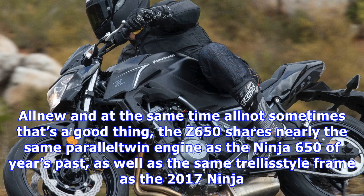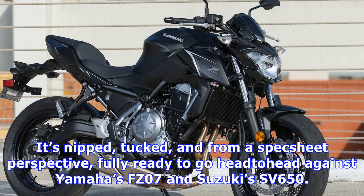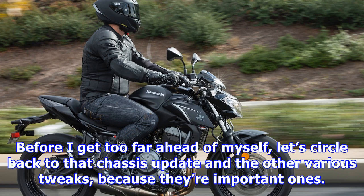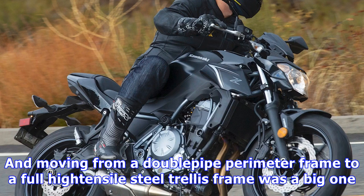Enter Kawasaki's 2017 Z650. All new and at the same time all-new. Sometimes that's a good thing. The Z650 shares nearly the same parallel twin engine as the Ninja 650 of years past, as well as the same trellis-style frame as the 2017 Ninja. It's nipped, tucked, and from a spec sheet perspective, fully ready to go head-to-head against Yamaha's FZ-07 and Suzuki's SV650. And how about in real life? We headed into the Santa Monica Mountains with Team Green to get a better idea.